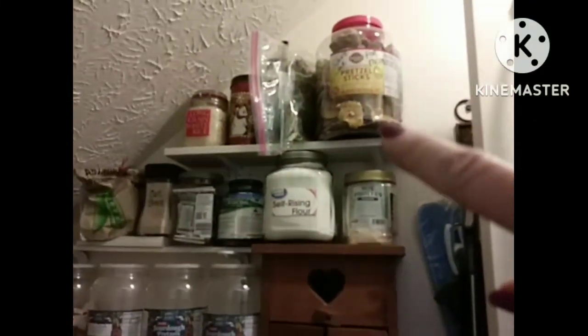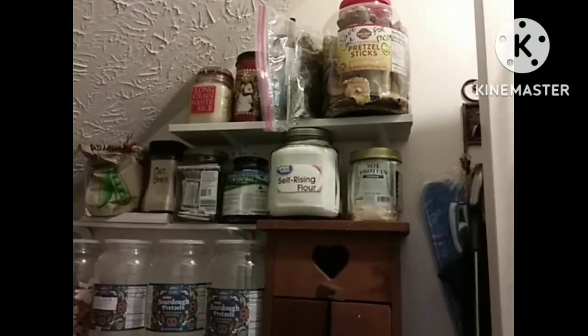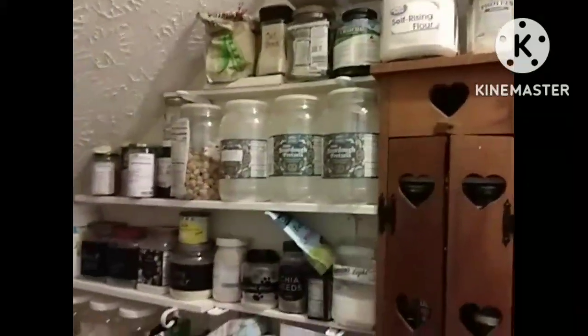I have a huge jar of dried mushrooms that I got at the Asian store. So if you want to get dried mushrooms, go to the Asian store. So anyway, I want to organize this area.